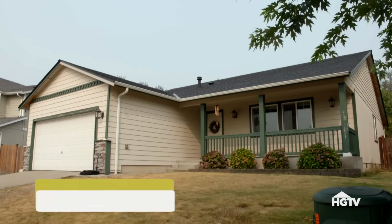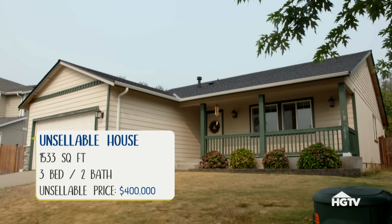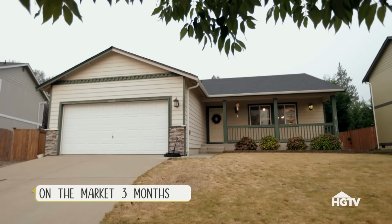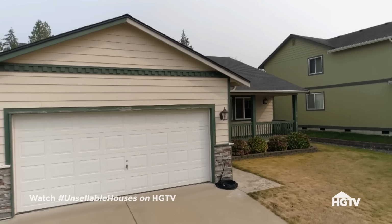How long have you lived here? I have lived here on and off for 14 years. And it's 3 bedrooms? It's 3 bedrooms, 2 full baths. Okay. And it's got a deck on the back. How long was it on the market? For 3 months. I was selling it for $400,000, and I wanted to get the full $400,000 because this is kind of my nest egg.